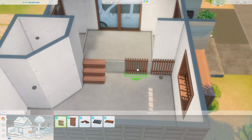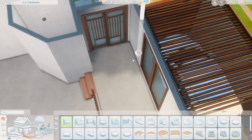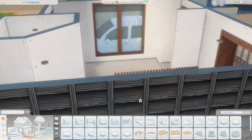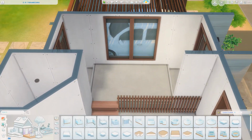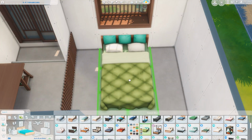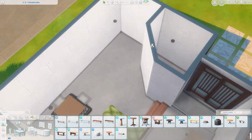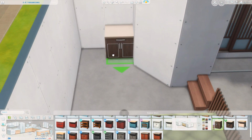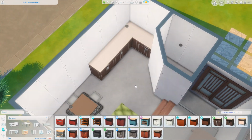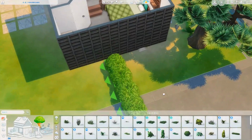So this is the layout I went for. There's a lower area when you first walk into the house, and then you can step up to this entryway, which I'm going to have a desk in, and then you can go down a couple of steps into the main living space, which has a bed, a kotatsu table, and the kitchen. And then that little room that I have there is going to be the bathroom, which just worked out really nicely. Like I said, I love this floor plan.